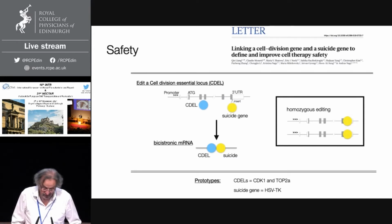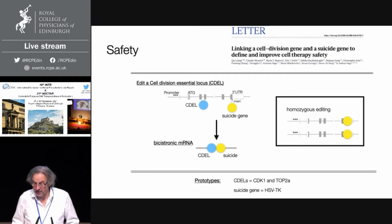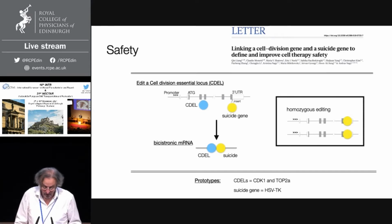And this safety system, which we called a suicide gene or a kill switch, was knocked into a cell division essential gene, into the 3' UTR of the gene, creating a bicistronic message with the cell division essential gene product and also the kill switch. We realized that if we do this, we probably give the kill switch a very, very high level of protection, because if the cell is trying to eliminate that, it is also going to eliminate the gene product which is needed for cell division.